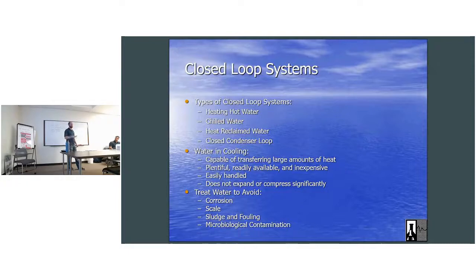Some people want glycol and they don't know how big their loop is. We'll add a drum or two, depending on if it's a massive system, maybe we'll add 5. But if we can affect the percent of glycol by 3% or more, then we can get it almost to the gallon.